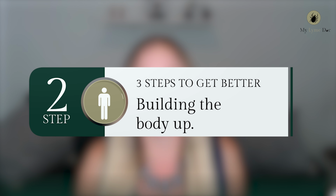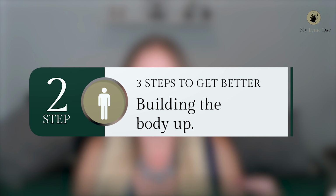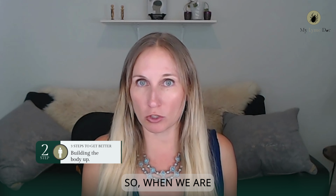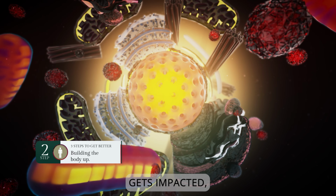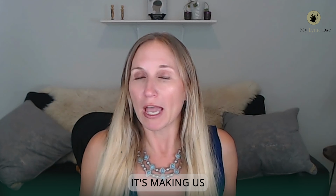Step two, I tend to find, is building the body up, helping the body be stronger. When we are exposed to mold toxins, typically our thyroid gets impacted, our adrenals get impacted, our mitochondria get impacted, and melatonin, our sleep hormone, gets impacted. So oftentimes when we help support our thyroid and our adrenals and our mitochondria and we give ourselves micronutrients, it's making us stronger so that we can go through the detox better.